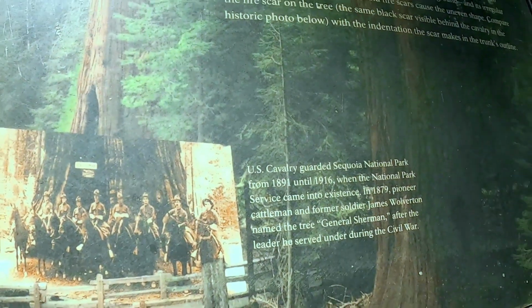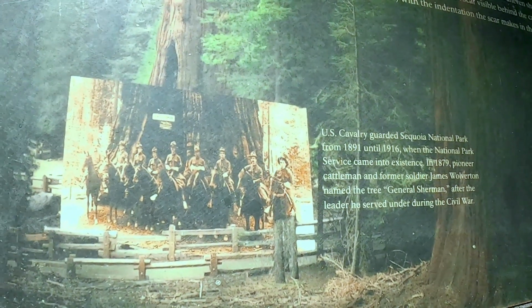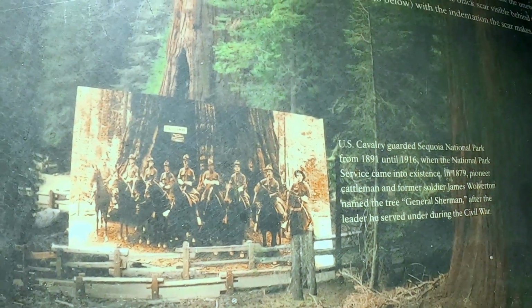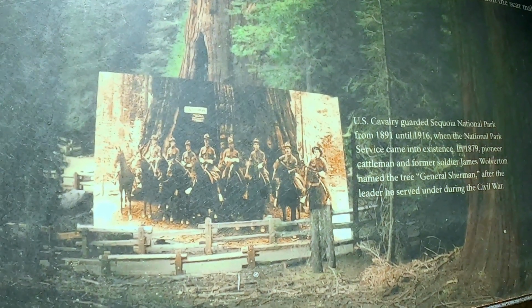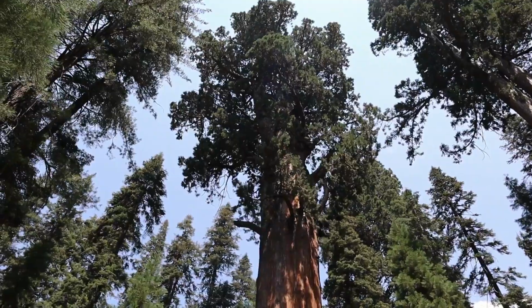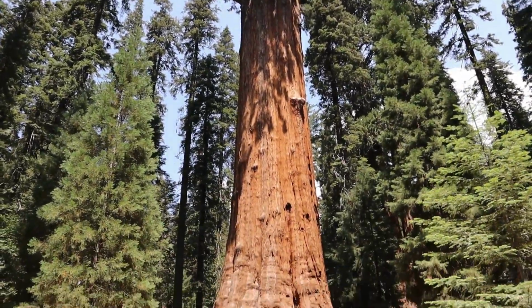The U.S. cavalry guarded Sequoia National Park from 1891 till 1916. And in 1879, pioneer cattlewoman and former soldier James Wolverton named the tree the General Sherman after the leader that he served under during the Civil War. Let's hope that with all the changes in the world today, the world's largest tree is always here for us to see.